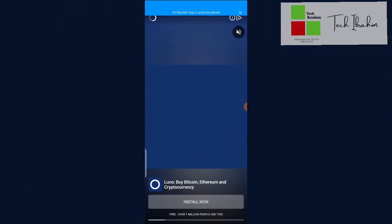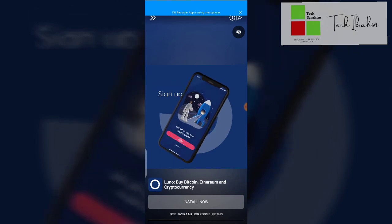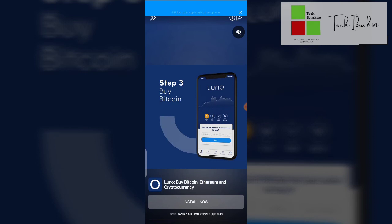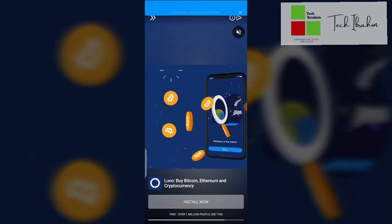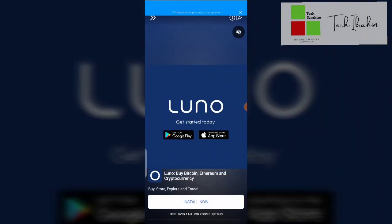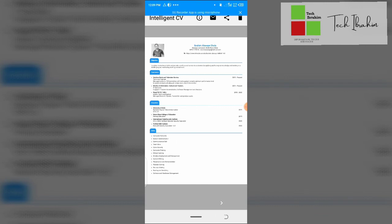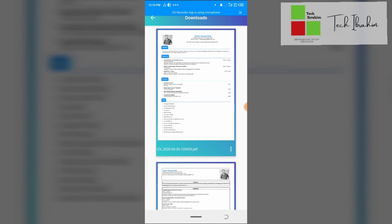Sorry, as I told you, these adverts are how they generate their own income too, so you have to just be calm with that and let it play through. This is actually because I have my data and they're going to just advertise and make their own money. So after you download the CV, just click on it, it will bring your CV out. Okay, so once it is out for you, all you have to do is send it to your employers.